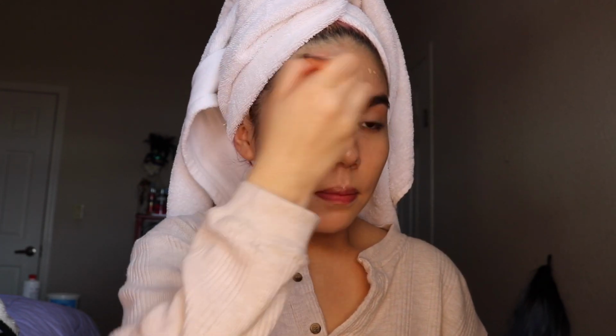You'll still be able to see all of your beauty marks, and don't cover your eye bags too much. I'm going to put some over my eyelids to prime them, but I don't recommend really covering your eye bags.